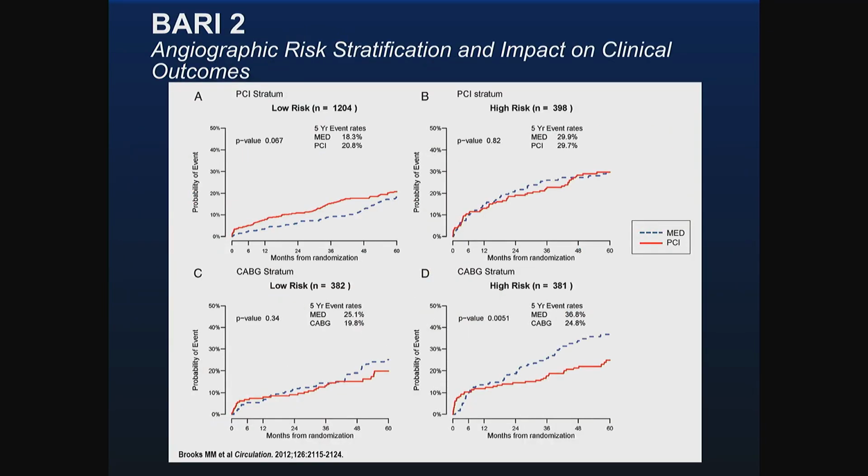This was also seen in the BARI 2D study, where patients with diabetes who were felt to be at high risk tended to do better with CABG compared to medical therapy, whereas PCI versus medical therapy in high risk patients had no difference. So the inference here is that if one has diabetes and has high risk features, they're more likely to benefit from CABG compared to PCI, and CABG definitely looks to be better than medical therapy in that situation.